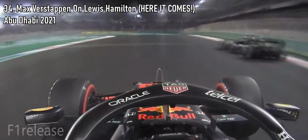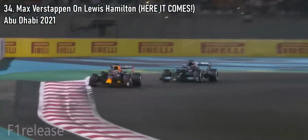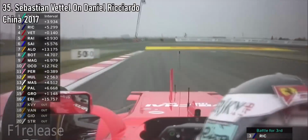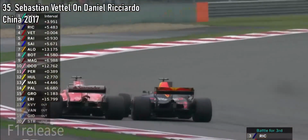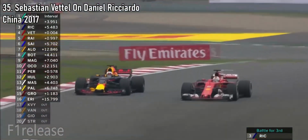Down into turn 5 is Verstappen. Far enough back, he's going to make the lunge down the inside. Hamilton sees him coming. It's a late lunge by Verstappen, who takes the lead of the race. Towards turn 6. This time he's going to go round the outside. He went down the inside of Kimi Räikkönen, went round the outside of Daniel Ricciardo. Ricciardo fights back, but has Sebastian Vettel got just far enough ahead?